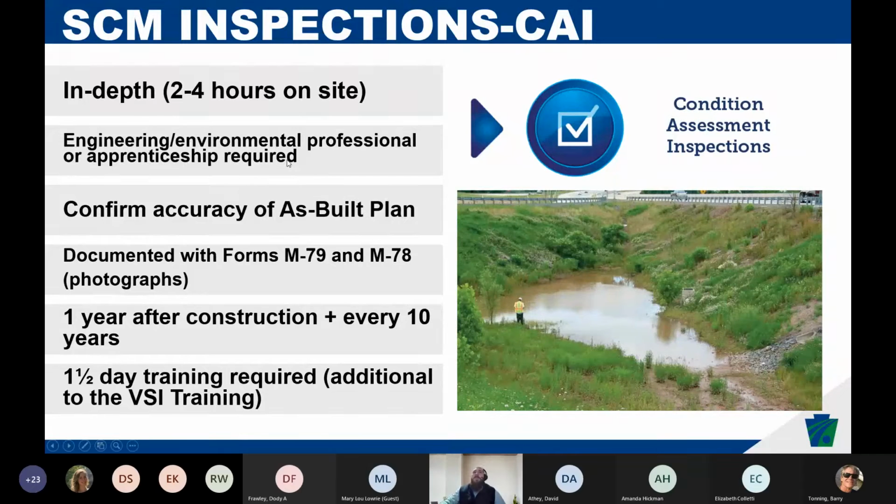We want people to go out there and confirm the accuracy of as-built plans. I'm sure some of you have noticed early on when as-builts were first required, even though it says as-builts, it's not always what's out there. So our standard form for these is M79, and all these forms are public documents too, so you guys can go on and look at these at any time. For frequency, we require a condition assessment 1 year after construction and then every 10 years after that. And like the VSI, this is another 1.5 day training required for anyone to do these.